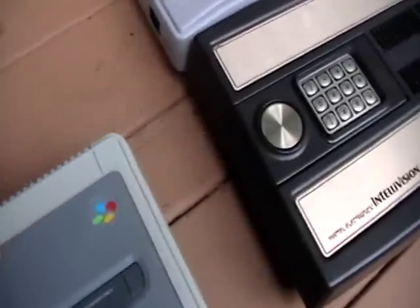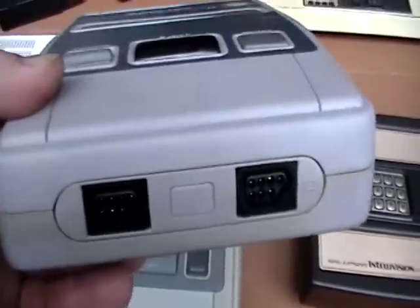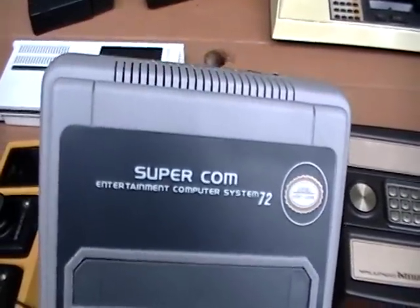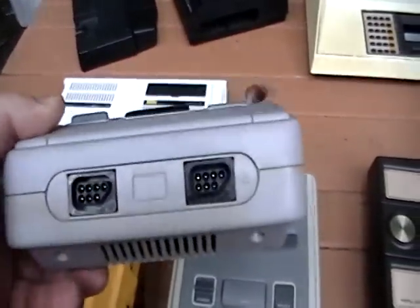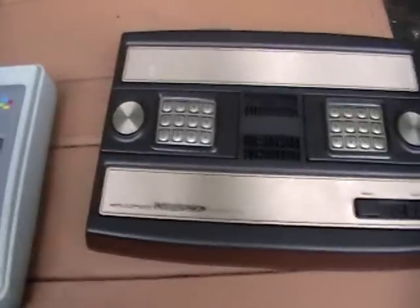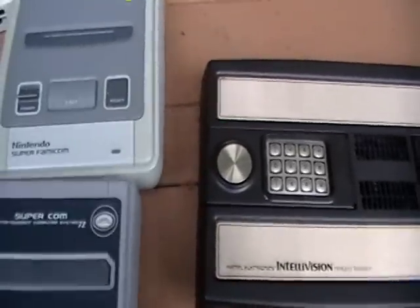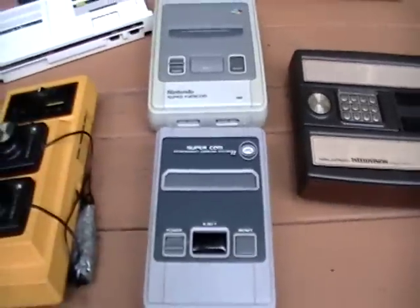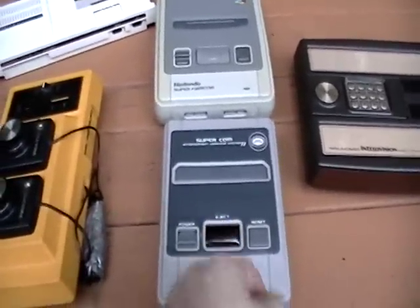Okay. Now here's in contrast, here's a game that mimics it. This looks like a Super Famicom. A little smaller, plays Nintendo games. And this is totally lightweight. Just a stark contrast to the other system. Here's a good comparison right here. You can see that this is thinner.